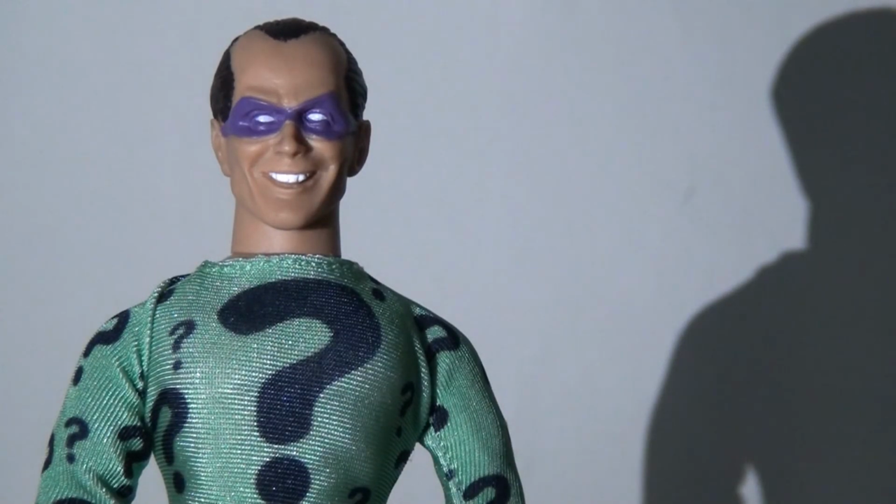Again, I think the head sculpt here is pretty solid. This definitely captures the spirit, the slight smirking quality that we get with this character. The smugness, I suppose, really shines through in the head sculpt. And I think they've done a pretty nice job with the paint application as well. So yeah, this is pretty decent.